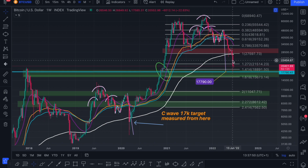Well, let's get the exact number for you. So the low was 17,585. So very close, literally $200 exactly, or $195 exactly from our target. So very, very close. And how did we get this? How did we come across this?